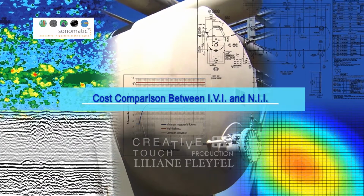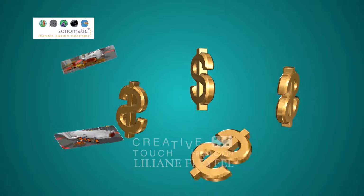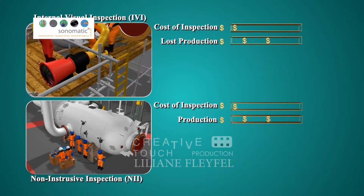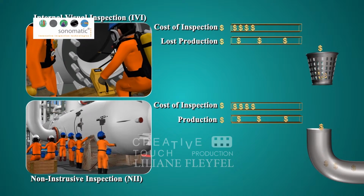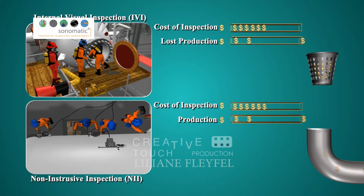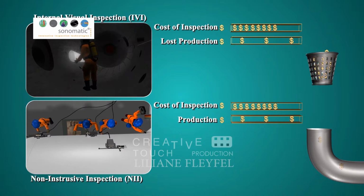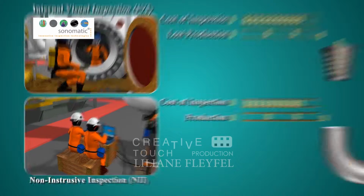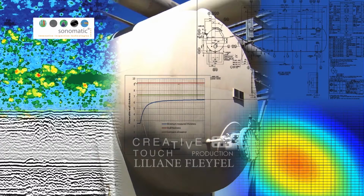Cost comparison between IVI and NII. As the inspection can take place at any time outside of shutdown activities, NII has significant advantages over IVI. The most obvious being the revenue from continued production. If any defects requiring remedial action are identified, that action can be planned ahead of the next scheduled shutdown. If no significant anomalies are detected, a justification based on sound data can be made to either defer IVI or to replace it entirely for a period of years.